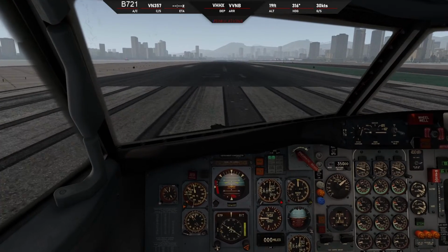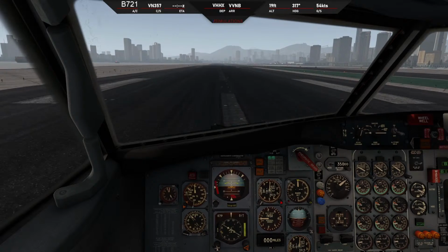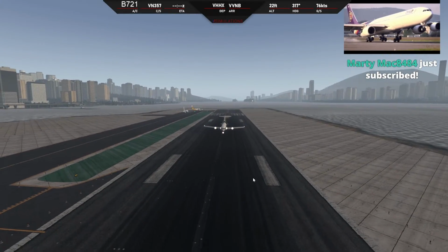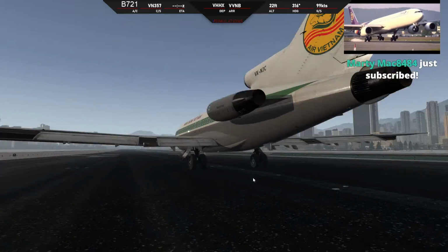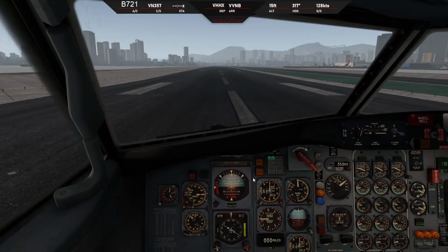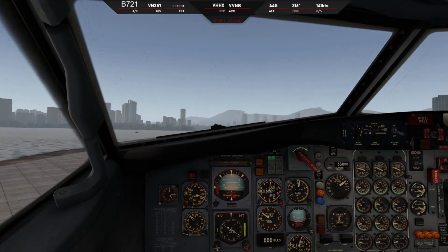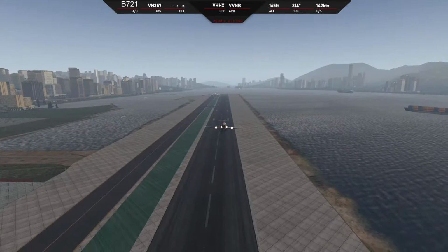I'm going to have to adjust my vibration on my XP Realistic. Flyby. That's awesome. V1, rotate. Positive rate. Gear up. Flyby. Oh yeah, baby.